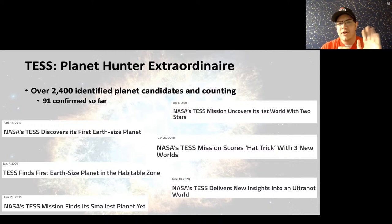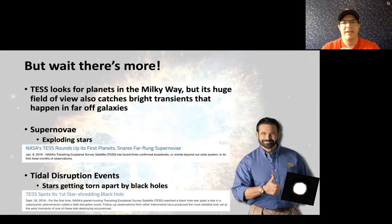But in any case, TESS is very good at its exoplanet stuff, and there could be and have been entire talks, entire conferences, probably a textbook's worth of material done on TESS as an exoplanet mission. But I'm not going to talk about that too much here. I want to talk about TESS as a transients mission.